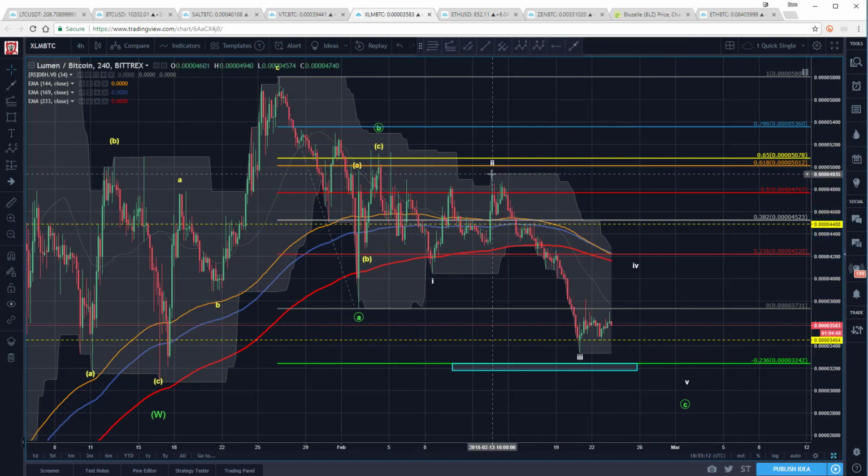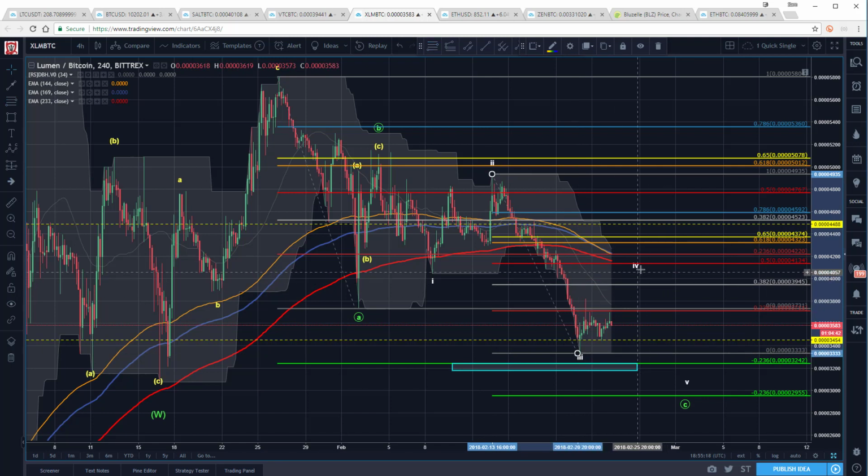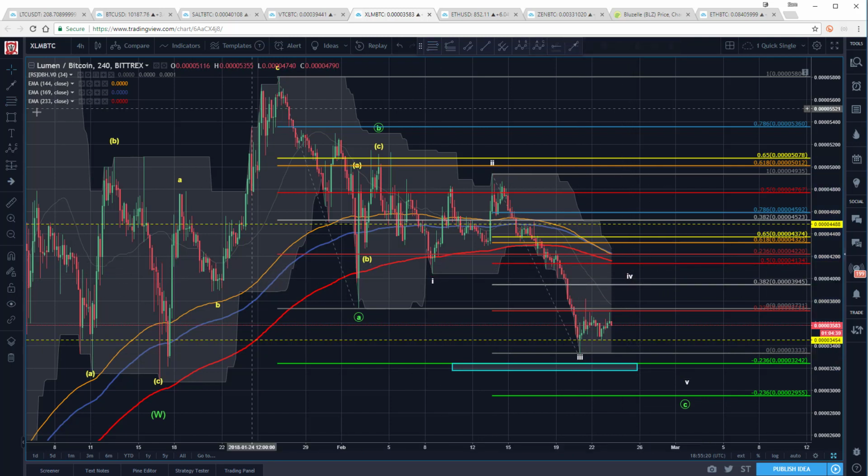Again, same process. Every time, every coin, every chart, doesn't matter. That's the power of it. The same thing every time. So we go down to the 3. That's the window we'd be looking for right here.